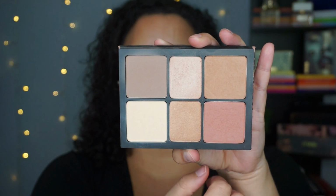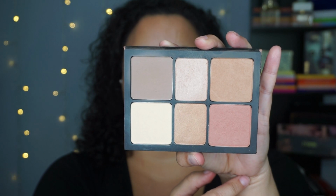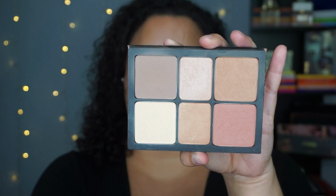These two are highlight shades in here. I tend not to use this one just because it doesn't really suit my skin tone, but this one is very pretty and it results in a very natural looking highlight. That's what I have on here today. It's not metallic or glittery looking. It just adds a little bit of a sheen without being overwhelming.